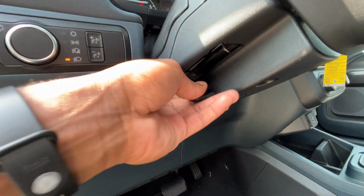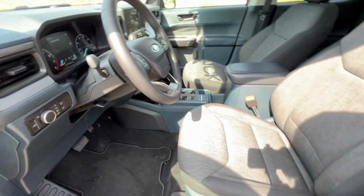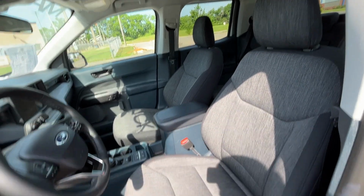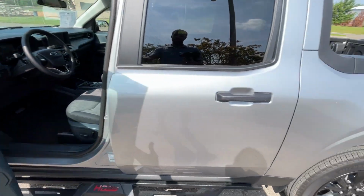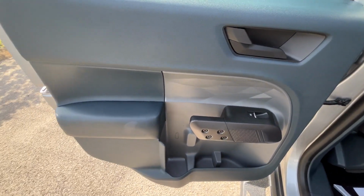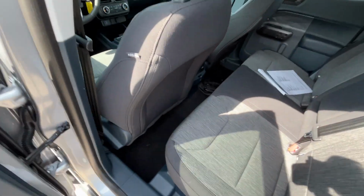And then we have our tilt telescope knob there. And here we have our power driver seat with two-way power lumbar support, which is a great touch in my opinion. But I have that seat up front adjusted for someone of my size, being 6'3" with longer legs. So we're gonna go ahead and take a look at the rear leg room.